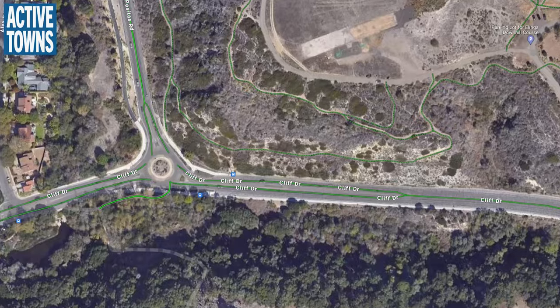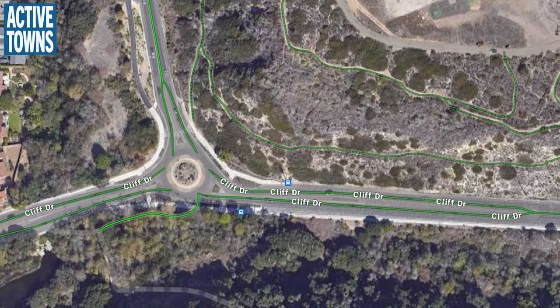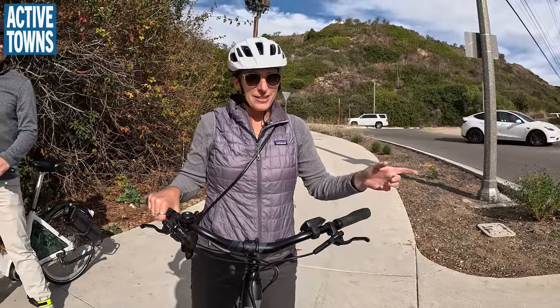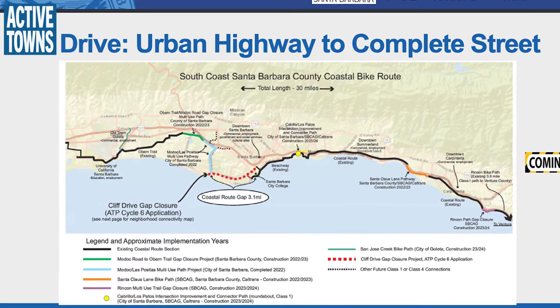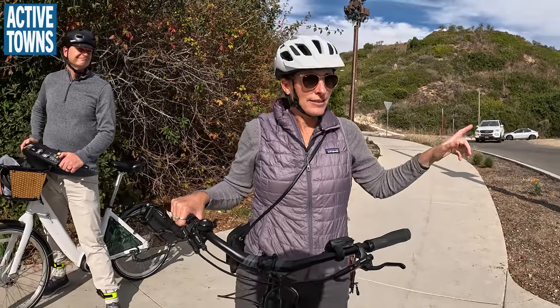Then phase two, the Cliff Drive section as we go up the hill, has currently just started design, and we're having a workshop on it this Wednesday. It's for a 3.1-mile protected bike path. Most of it is where there are existing sidewalks, and it's a separated bike path, but there's just one section that is a multi-use path. Okay.